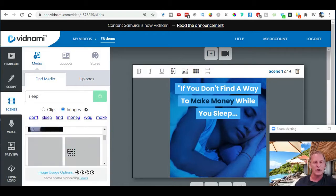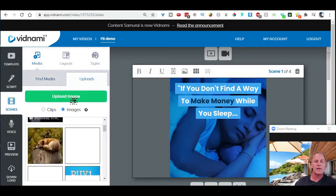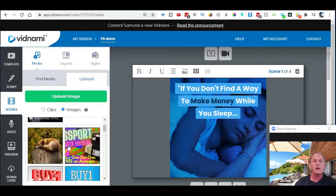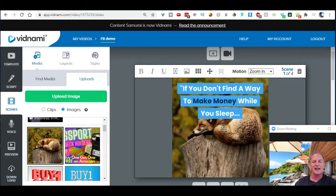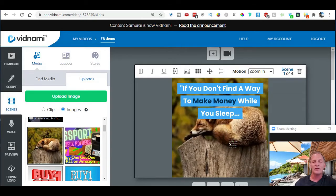My computer's slowing down a little bit. While it's doing that, let me come over here to uploads. Now I uploaded this earlier, but simply click on upload image or upload clip, and you can use that in these. So in this case, if I'm going to upload this image for the fox, I'll just click on that, and now there he is, and you notice it's zooming in.